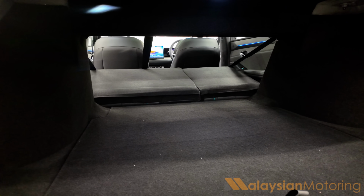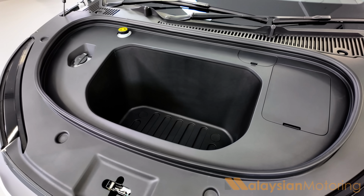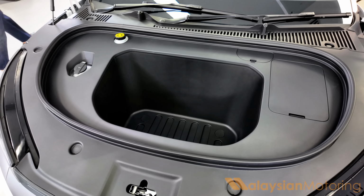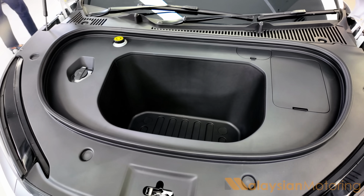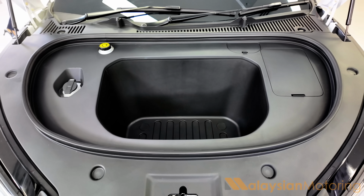Now, if you want even more space, they've also managed to fit in a 65-litre boot underneath the bonnet, which means that if you have smelly, stinky, dirty items, you can put it in there. And if I'm not mistaken, there should also be a drain plug, which means that you might be able to just hose it out. Pretty practical.